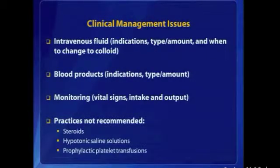We saw practices that were not recommended, so we saw the use of steroids, the use of hypotonic fluids such as half-normal saline, and we also saw that some patients were receiving prophylactic platelet transfusions. And what I mean by that is they were giving platelet transfusions only because the platelet count was low and for no other indication. And so they were prophylactically giving platelets when that's actually not indicated.